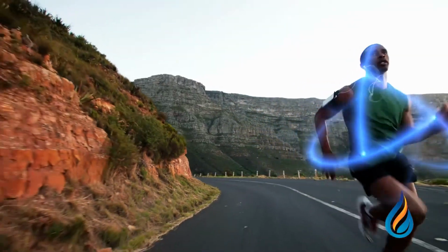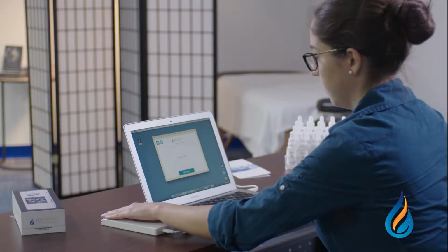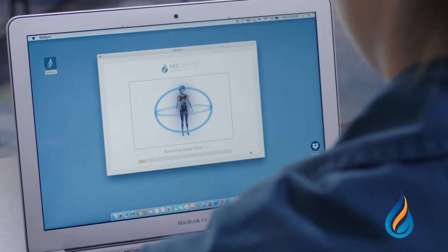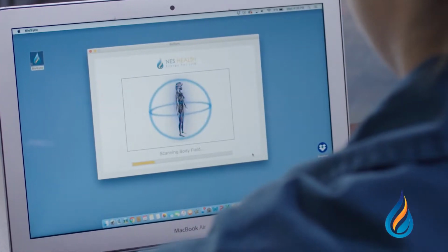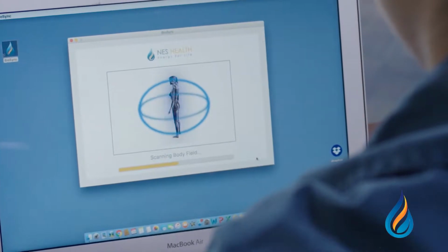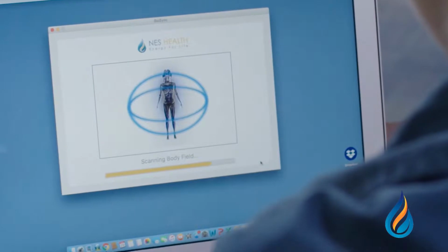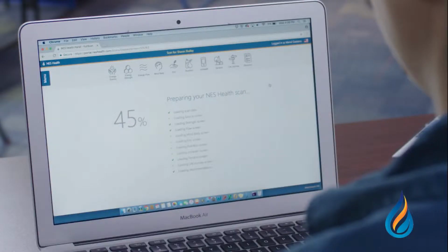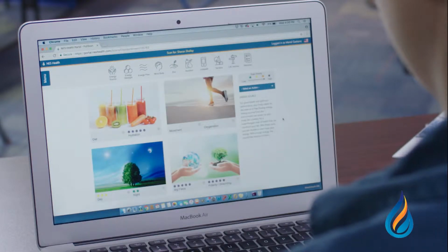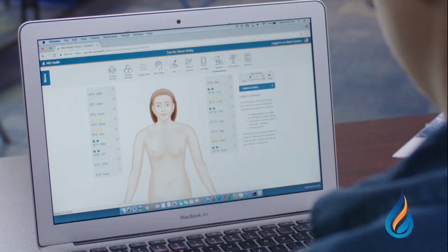So NES Health offers a proprietary Bioenergetic WellNES System scan that uses a principle called resonance that's able to compare the individual's human body field with an ideal human body field. And in this way, we can assess hundreds of wellness data points in just seconds. The scan tells us how well someone's body field is powered, whether it is transferring information correctly, whether it's responding well to environmental fields, whether it's recognizing and using nutrients properly.